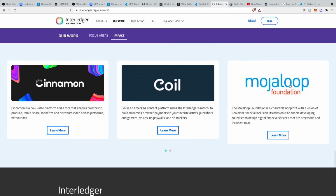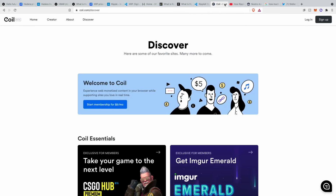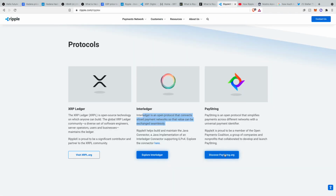So the Mojaloop Foundation is a Bill Gates company providing financial services to underdeveloped nations, and they are partnered with Ripple to do that. That's just a little tidbit there. And now let me go into the final thing, which was PayString.